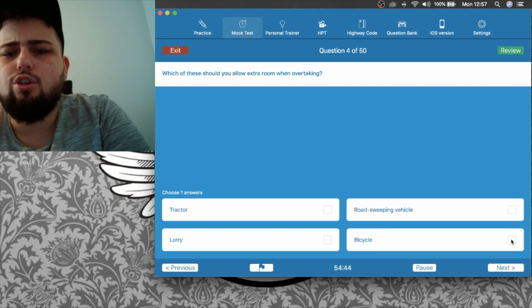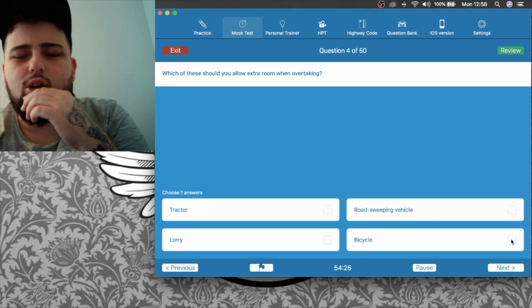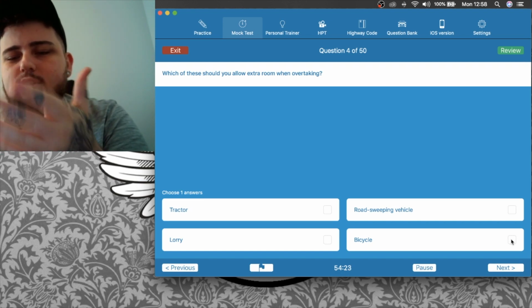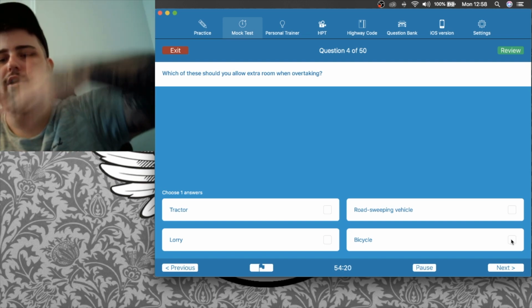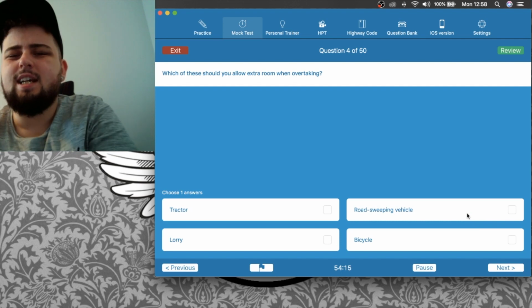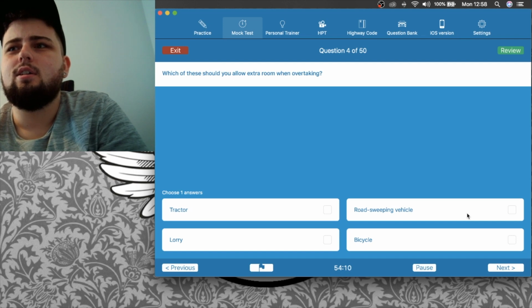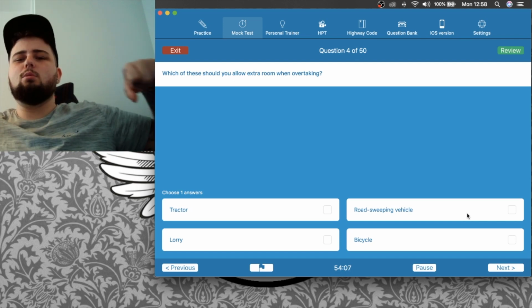Which of these should you allow extra room for overtaking? Tractor, road sweeping vehicle, bicycle, and lorry. I mean, you should probably allow a bit of extra room for all of those things. Well, I mean, tractor and a lorry you overtake like you would a car, I guess. Obviously being a little bit more vigilant because there's quite a further distance to pass a bigger vehicle. Road sweeping vehicle. Yeah, surely you'd give them a bit of extra room, wouldn't you? Because it's just a guy sat on the top of like a big lawnmower thing, isn't it?